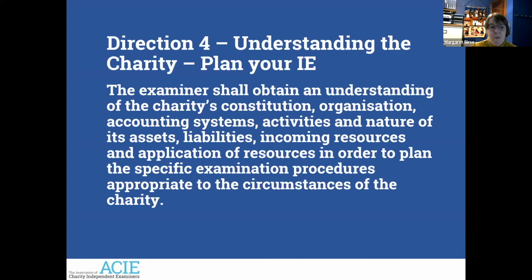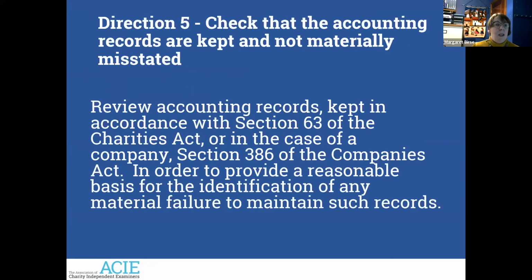And you'll want to, as part of that planning process, also obtain details and the accounting records of the charity. You have to check that the accounting records are kept and not materially misstated. And the Charities Act defines a duty to keep accounting records. So you have to be sure that the accounting records kept by the charity are sufficient to show and explain the transactions of the charity, and they're shown in enough detail to ensure that each financial transaction is recorded, the date that the transaction happened and what it was for. Recording that the charity has a record of the assets and liabilities, so not only the bank and cash transactions, but also the assets and liabilities of the charity.